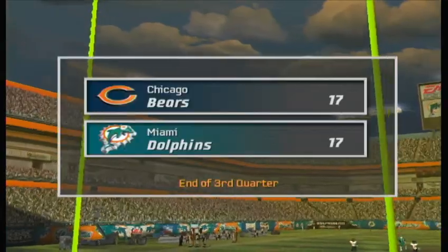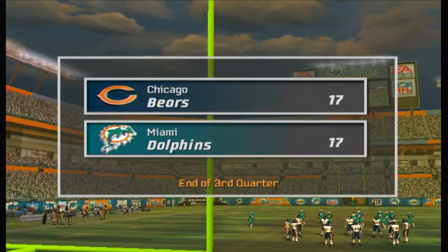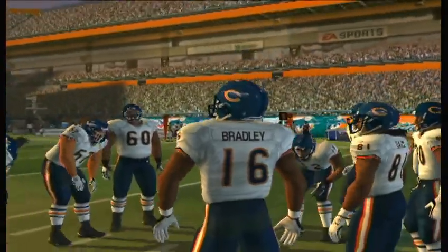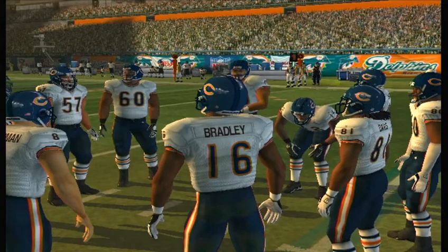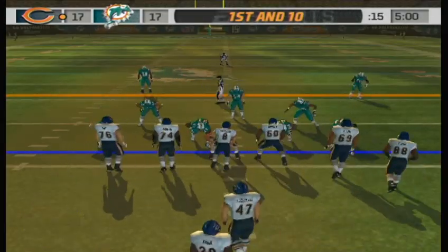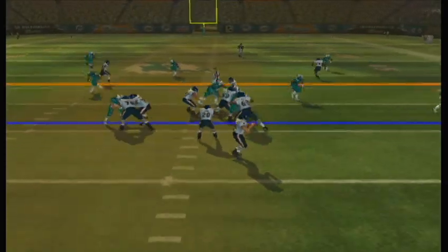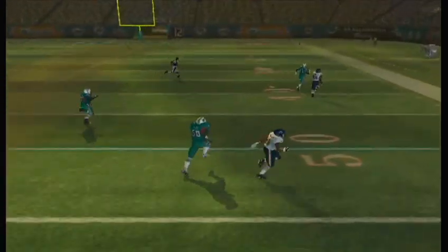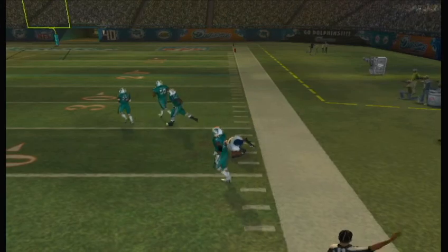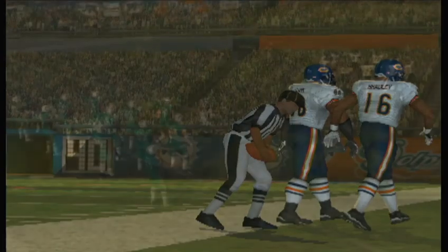After 3, it's all tied up at 17. The Bears have possession here at the start of the 4th quarter in this game, which is tied. First and 10. Ball on the 31-yard line. Jones in the backfield. Fakes the handoff, looking for something long. He's got it. Down he goes at the 34-yard line. First down. They get first down yardage on that hookup.